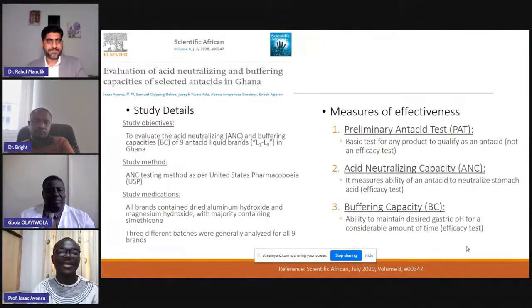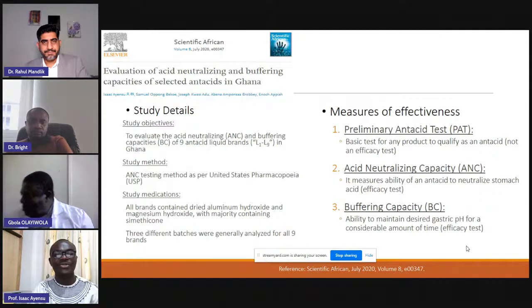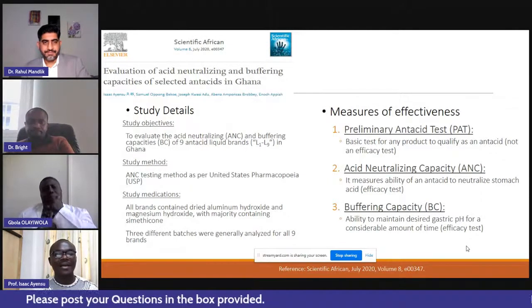Very good. Now, this study has already been published in a renowned journal, and we did work on evaluation of the acid neutralizing and buffering capacities of some selected antacids in Ghana. To start with, we had to work with about 9 different antacid liquid preparations. We labeled them L1 to L9. All were selected in Ghana.